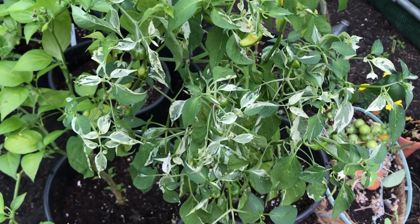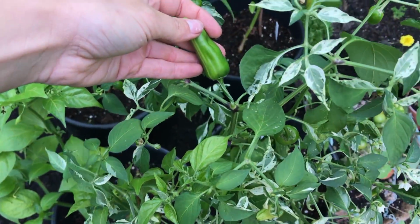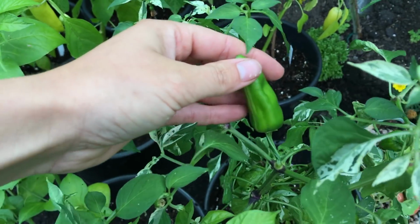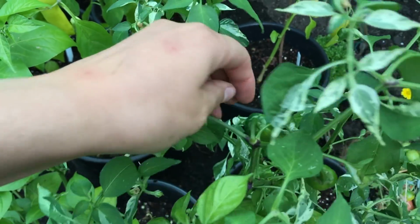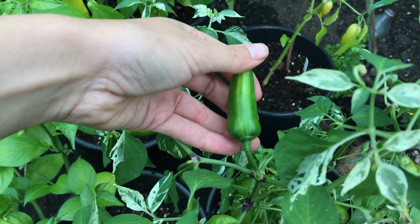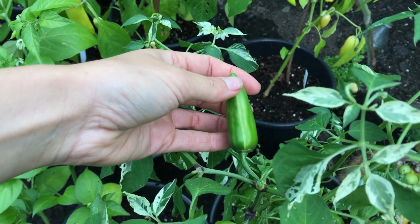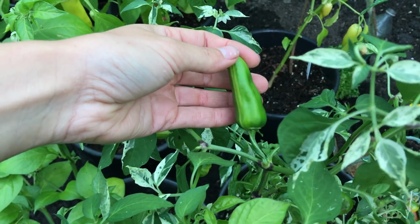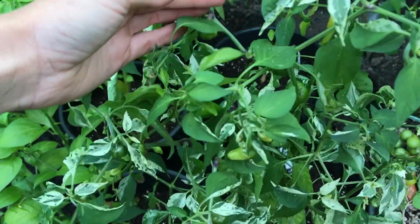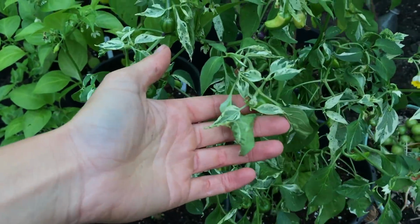Now this fish pepper is the variegated plant. It's probably one of my favourite ornamental chili peppers this year, and the fruits have these amazing stripes on them. I haven't eaten this one yet, so I'm not quite sure what it's like, but I know it varies between 5,000 and 30,000 Scoville, so it can get quite spicy. But it's just such an ornamental chili, it's beautiful.